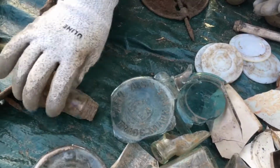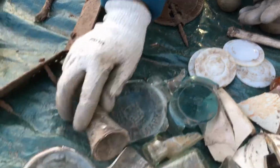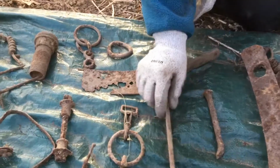The old Atlas jar bottles. I'm not sure. It looks like that may have been a salt shaker or the top of a bottle. Yeah. I'm not sure. Again, real random iron with bolts and screws and nuts. A lot of heavy iron too. This big honker. Heavy stuff.